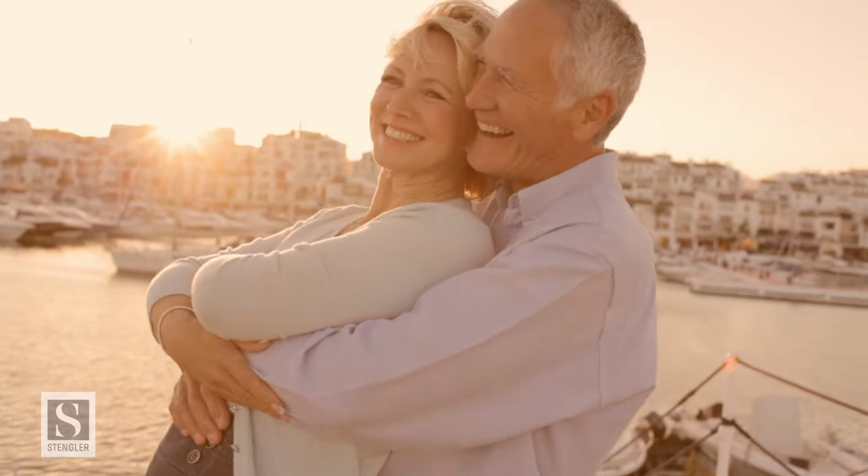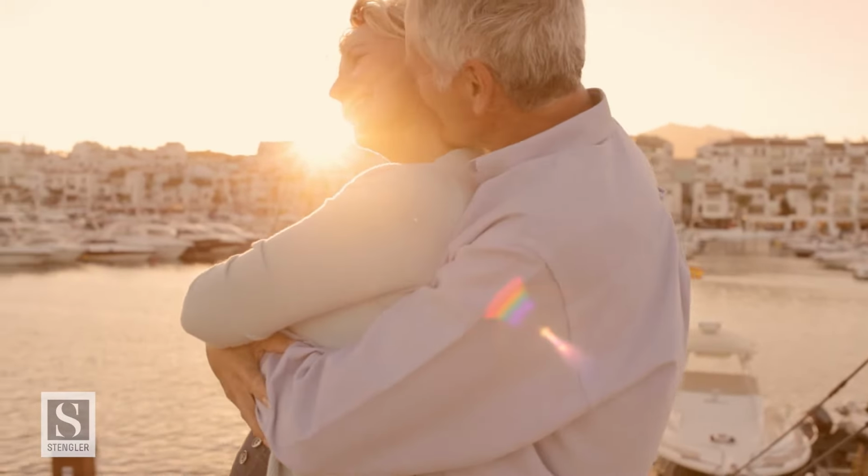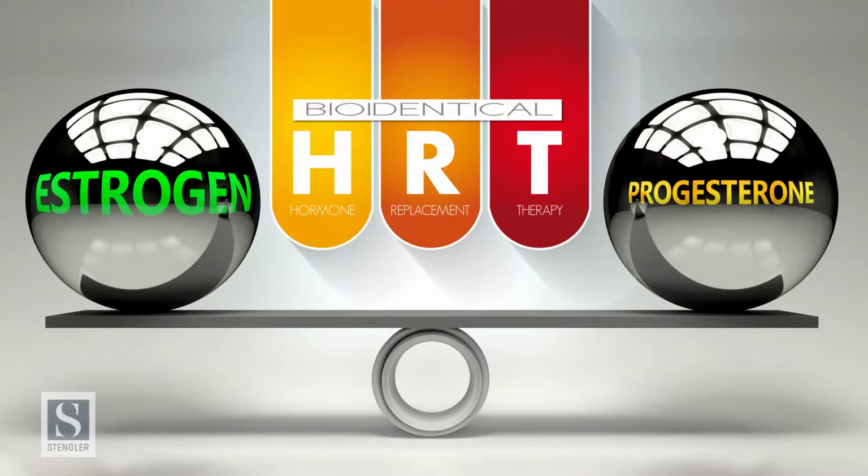For the best balance, when we give estrogen replacement to women, we always combine it with natural progesterone. The two work together, and progesterone has a balancing effect, making sure that estrogen doesn't have an overstimulatory effect on the tissues.